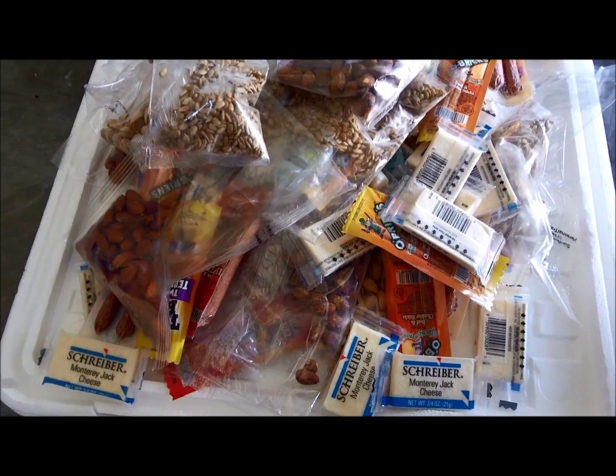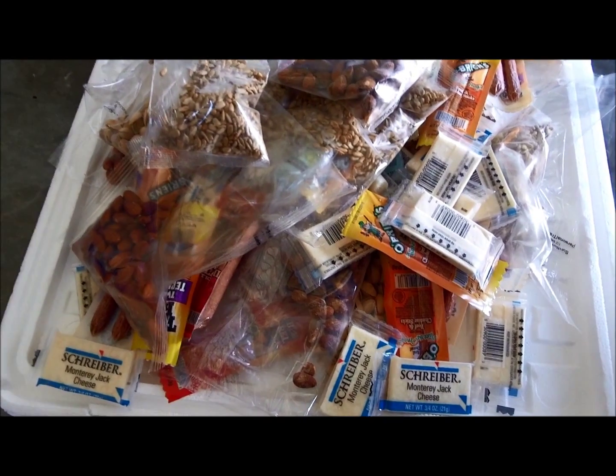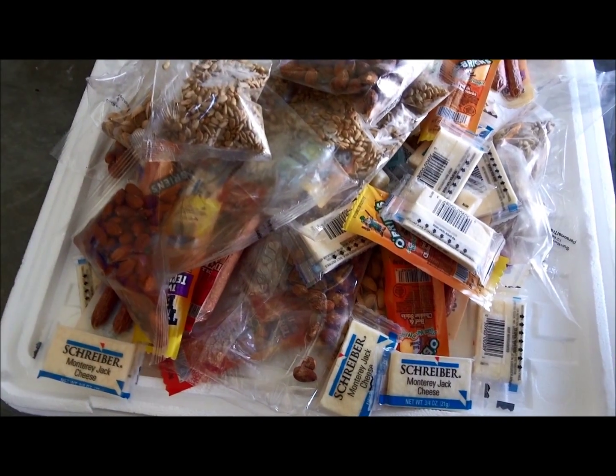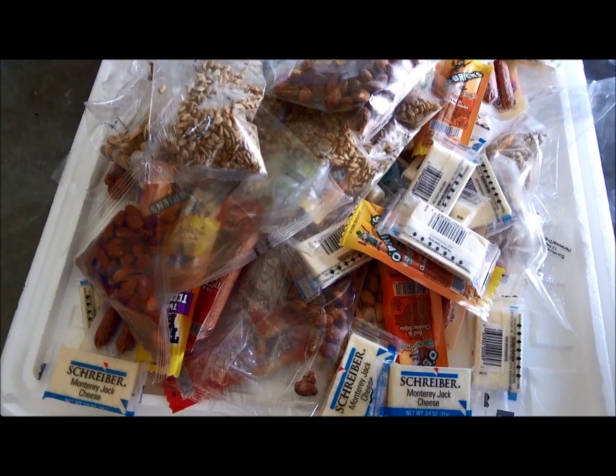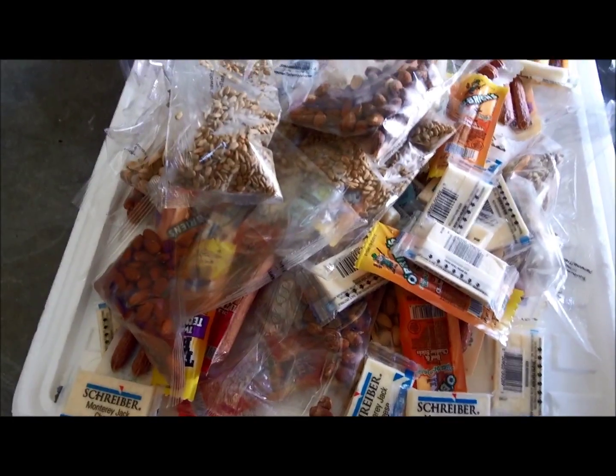I haven't put a pencil to it, but I'm convinced that if you bought this stuff at the store, even if you bought it at Sam's Club or Costco or wherever they sell stuff like this in bulk, you would pay more than what you pay for Personal Trainer Food. But let's keep moving along here.